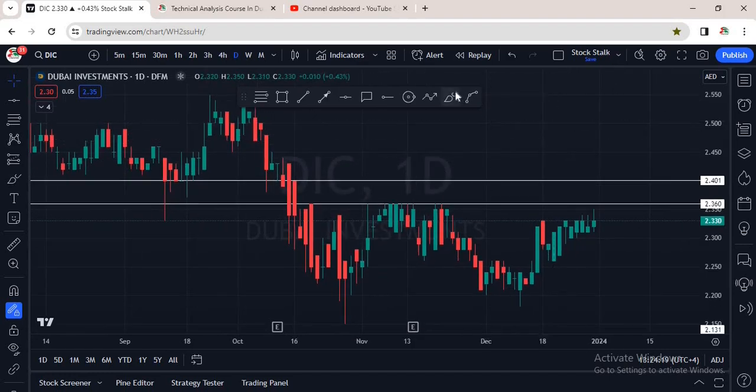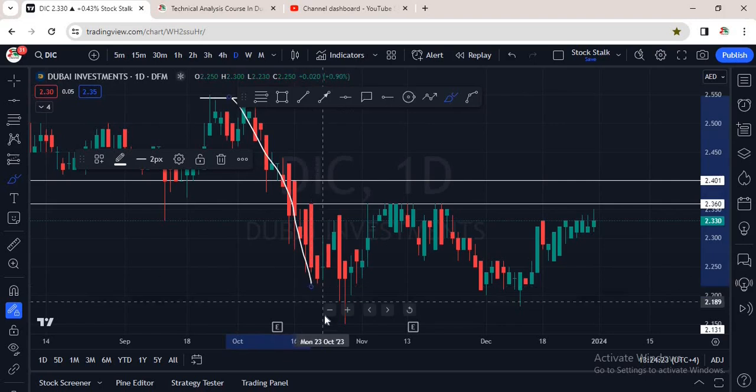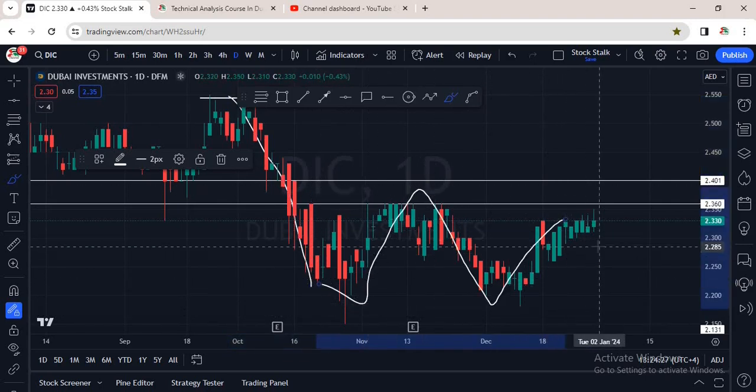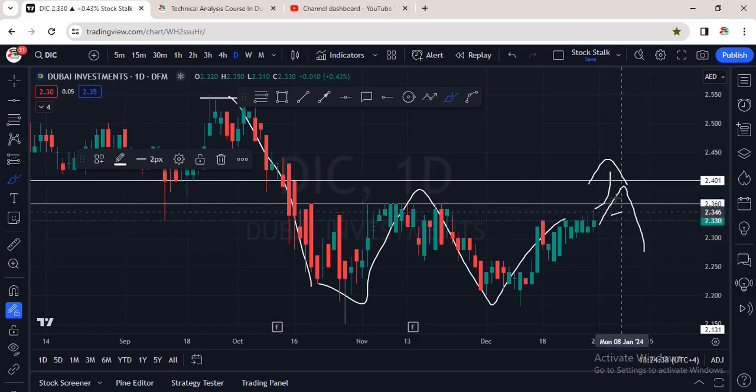DIC, that is Dubai Investment Company, we saw from the 2.55 area strong selling pressure till about 2.15 and from here it's just going sideways. For now, nothing interesting till we see a candle close above 2.40. As there are chances it may hit the resistance and come down again, there is no point getting trapped right into this zone. Strong support at 2.20.